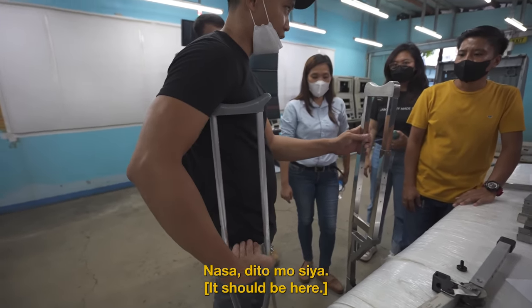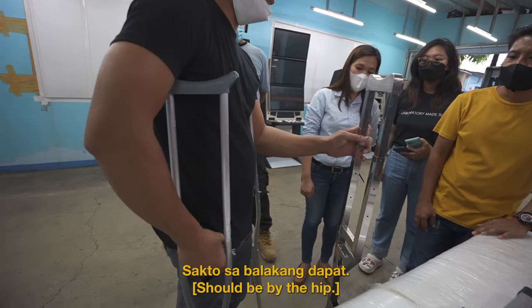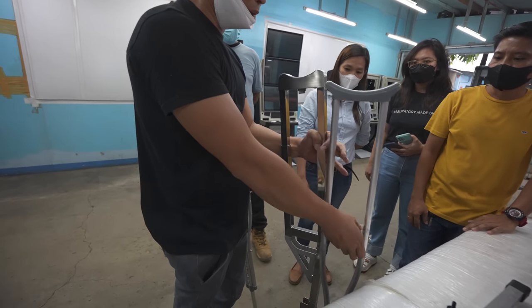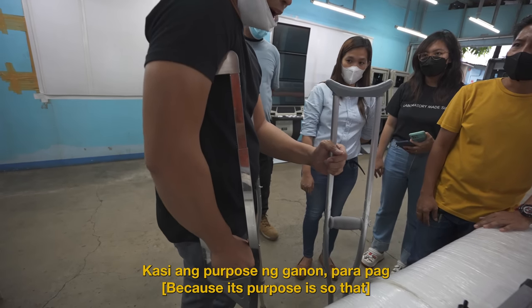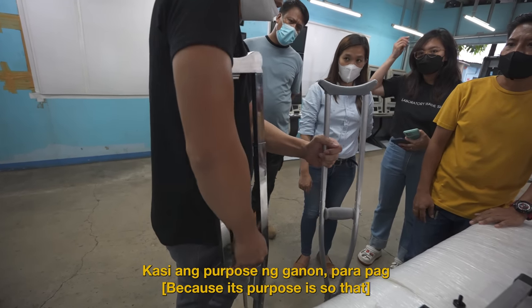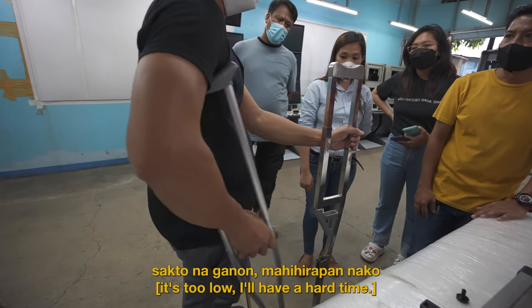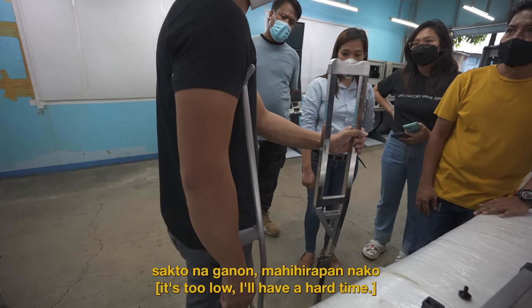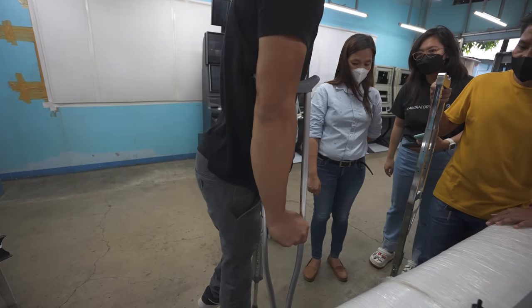Nasa balakang. Sa balakang dapat. So, kunwari, ito medyo lowered pa ito. Masyadong mababa. Kasi ang purpose ng gano'n, para pag akit ako ng handlebar, may lift pa ako. Kasi kunwari, exacto na gano'n. Pag hirapan na ako ng gano'n. Ah, I get.